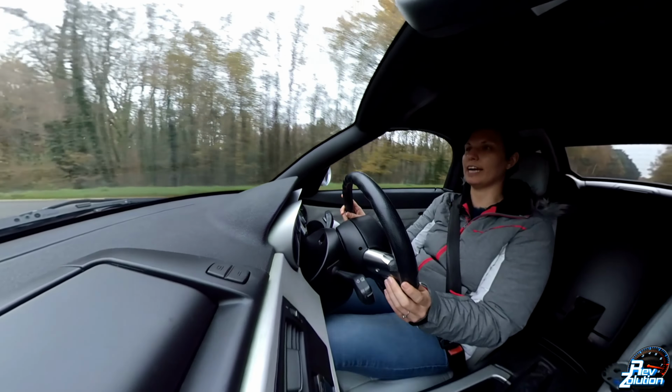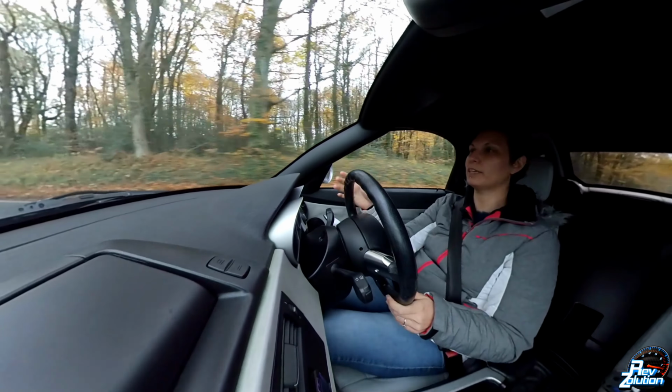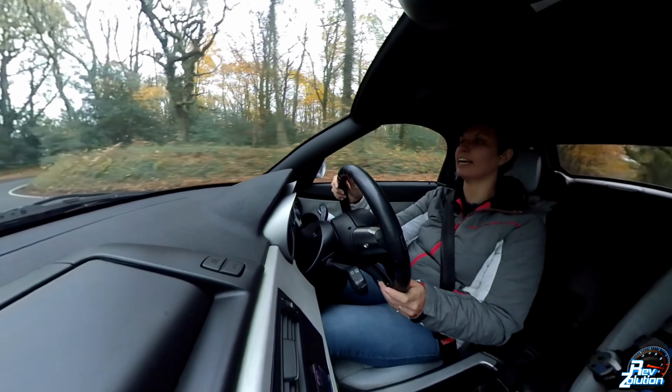At the end of the day, it's a car. It's meant to be driven, it's meant to be used, it's meant to put a smile on your face. What's the point in getting a nice little car and then keeping it in your garage all the time and taking it out once or twice a year? There's just no point in having it. You might as well sell it and let someone drive it every day and have fun with it.